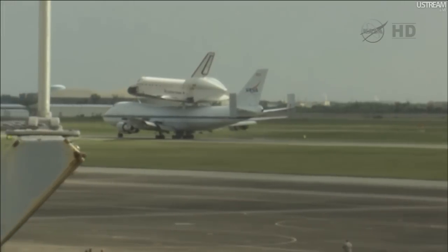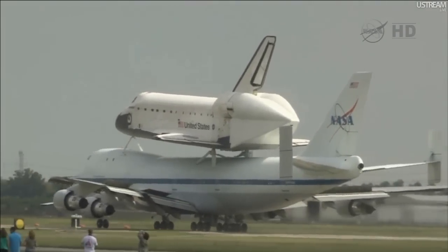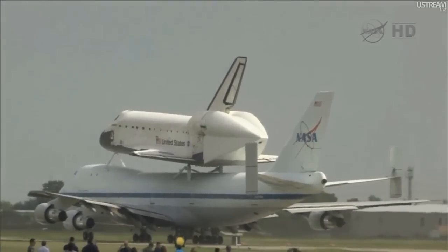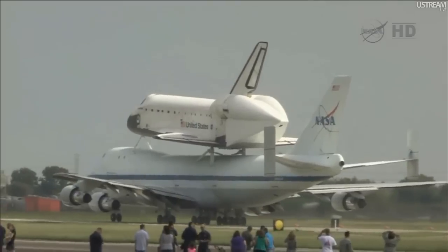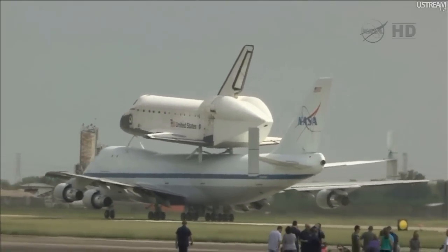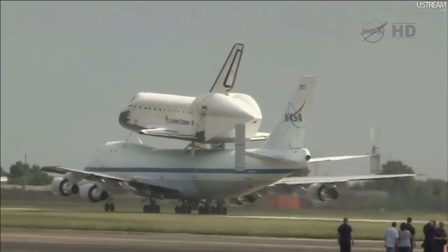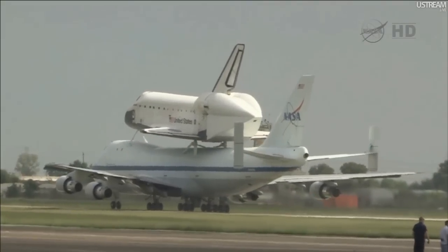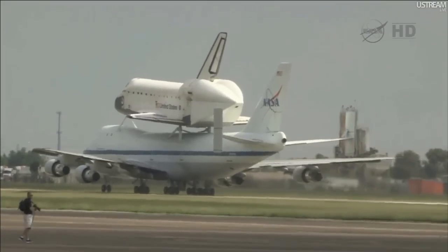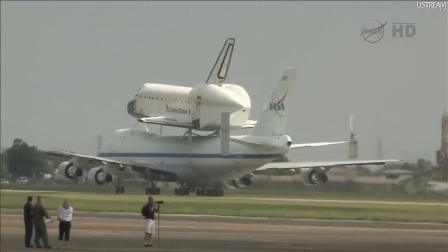This is Mission Control Houston. We're getting live footage of the Space Shuttle carrier aircraft as it brings Endeavour to Ellington Field. Folks have gathered to watch the Space Shuttle as it lands here in the Houston area. Again, this is at Ellington Field, coming for its final wheel stop before it departs tomorrow morning.